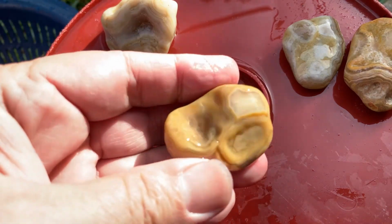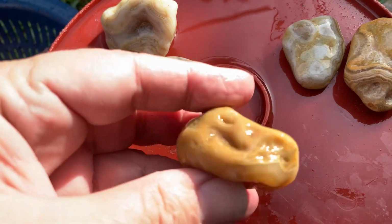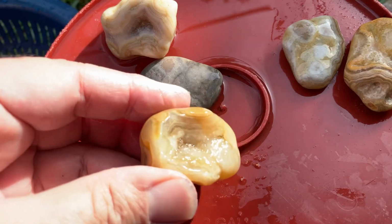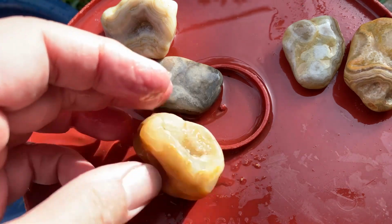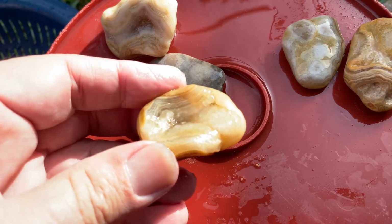Number 3. This one here, I really like it. I'm not crazy about the face with the big open face like that. It's still pretty cool. Everything else is really cool. I like that part too. But the face of it just, I don't know, just nothing to it. Kind of washes out.